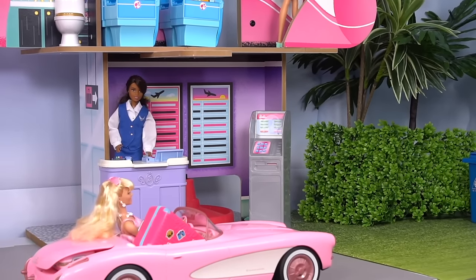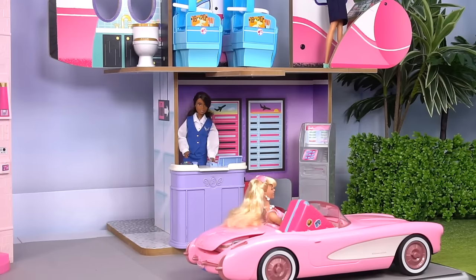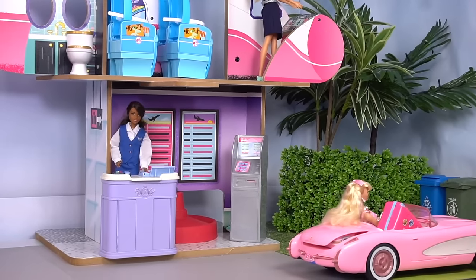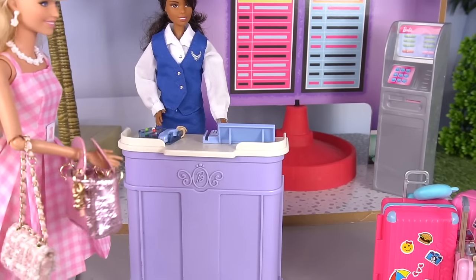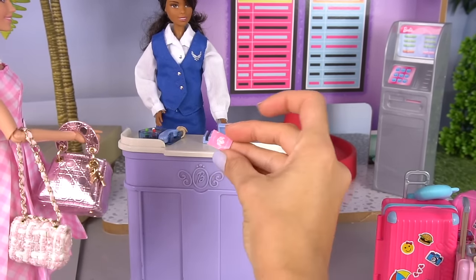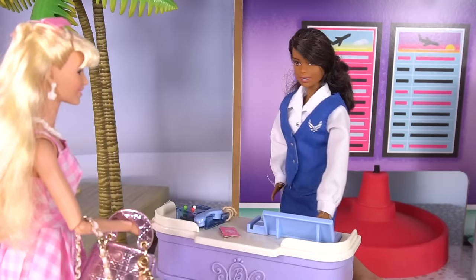How convenient, the airport is right next door. I'll park right here. Hello, passport, please. Oh, yes, sure. Come on, sweetie. Yes, here's my passport. Thank you.